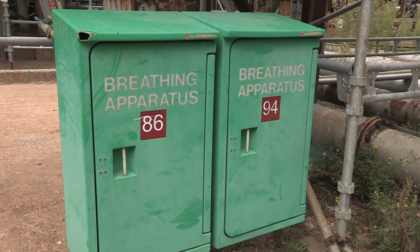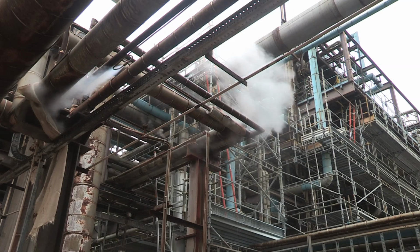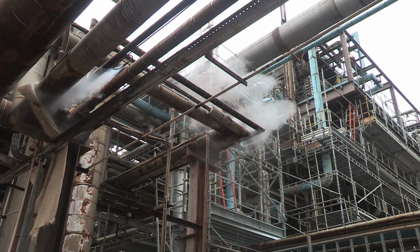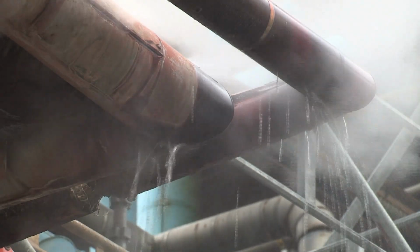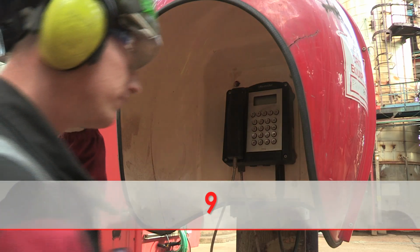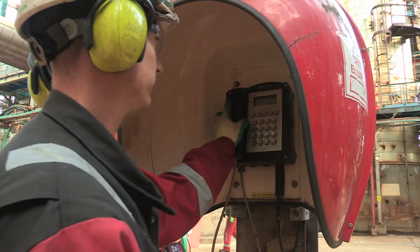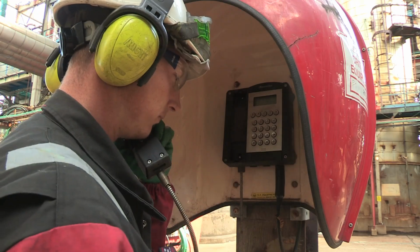We would also ask that if you see an unsafe act or process situation, please report it immediately so that it can be investigated at the earliest opportunity. Pet phones are located across the blocks. Dial 9 in an emergency. Even if it's a false alarm or condition, we'd rather investigate the potential situation than not know. Your observation could be critical.